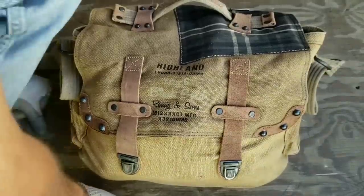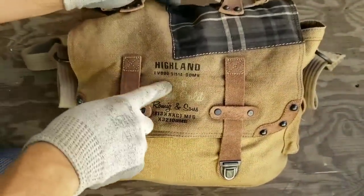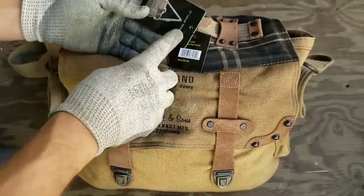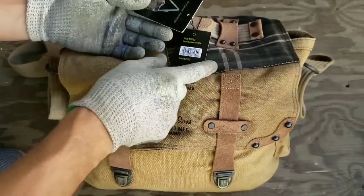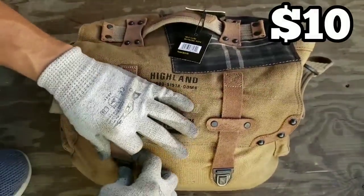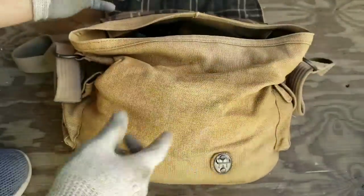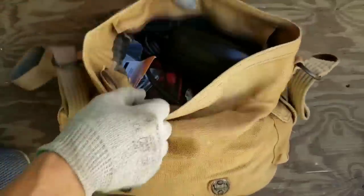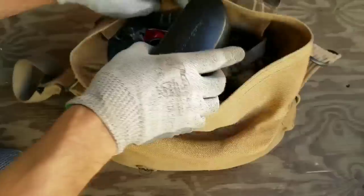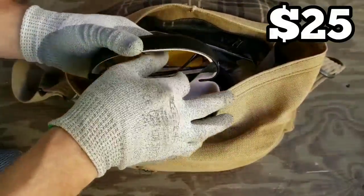In preparation of getting to the actual luggage, here's a satchel, a Highland, and it looks like it's brand new. Here is the actual 15-inch canvas messenger. It retailed for $29.99. It looks brand new, but it's obviously used because there's stuff in it. So I can't wait to get in the luggage. Let's peek in here. Look at this. Somebody stuffed a lot of stuff in this satchel. What do we have here? Hawk optics. And they're in there.